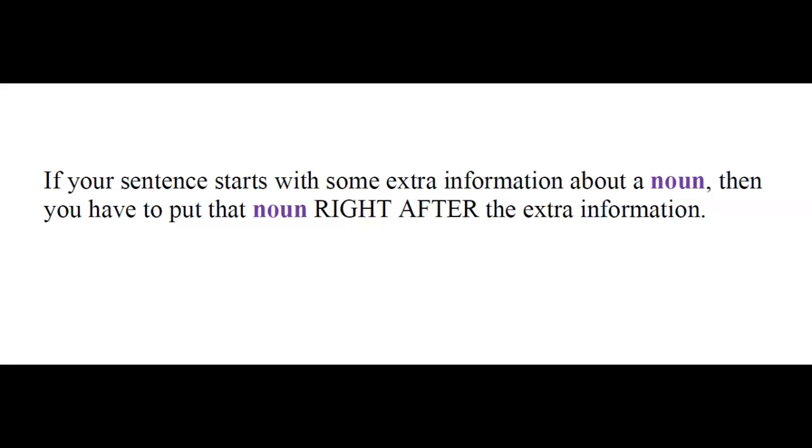This only applies when that extra information is at the beginning, because as you've seen before in grammar, extra information, modifiers can go in lots of places lots of times. This is one of those instances where it's very restricted in its location.